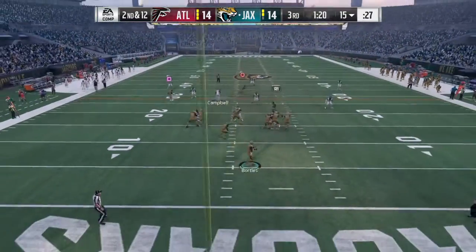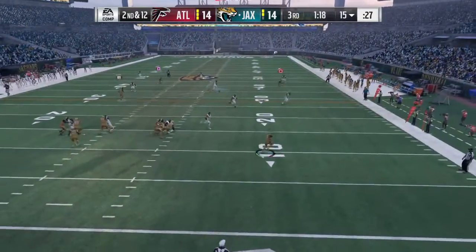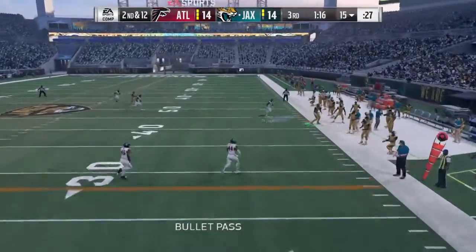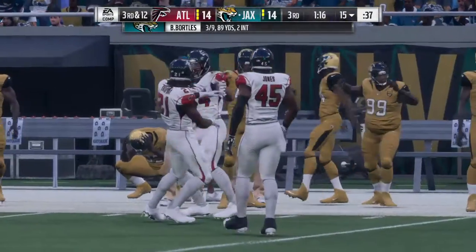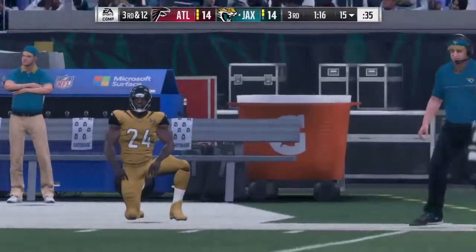On play action, now Bortles. Flush to his right. And that's going to be too high. Out of bounds and incomplete. He was looking to get it to Allen Hurns that time.